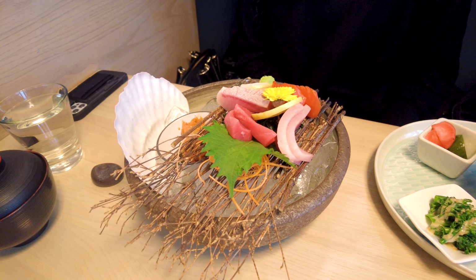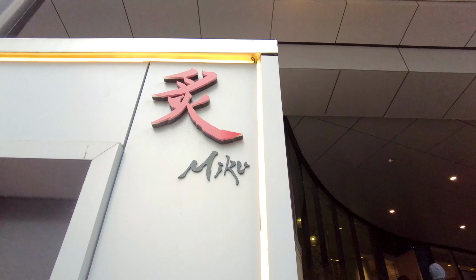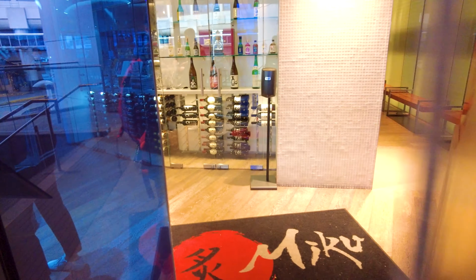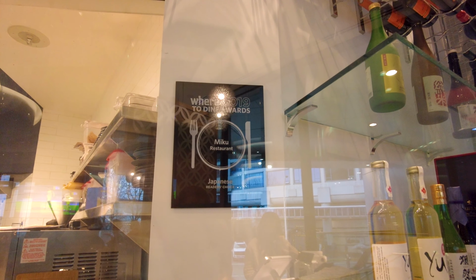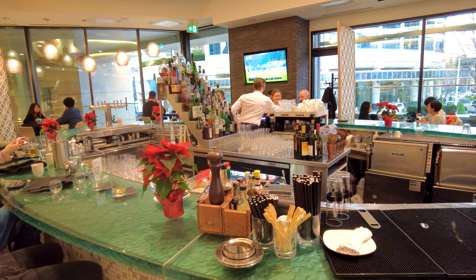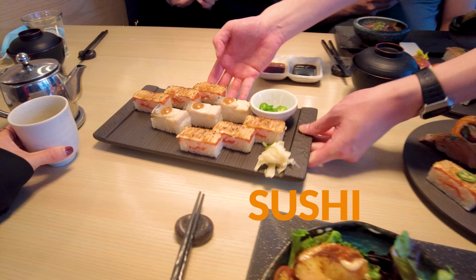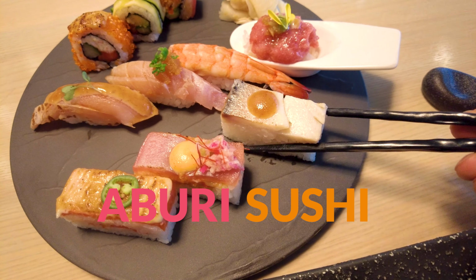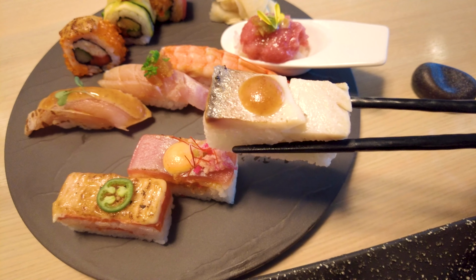I love Vancouver because they have really, really good food. One of my favorite places to visit every time I come to Vancouver is a restaurant called Miku Sushi. For those of you who really enjoy sushi, definitely make a reservation at Miku, because what they are essentially known for is this type of sushi called Aburi Sushi. Basically, it's flame-seared sushi. And it's interesting because it comes in basically a square format.